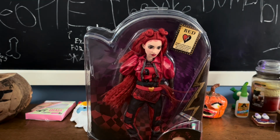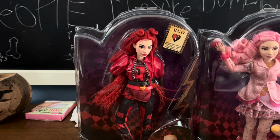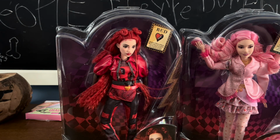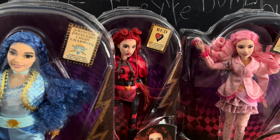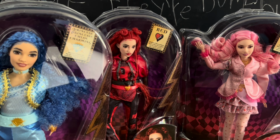So yeah, I have Red, and then I also got cookbook Red coming, so expect a review of that coming as well. And then I have Bridget, and I have Chloe. And for these dolls, I ended up ordering these off of Target.com because I just kind of gave up with trying to find them in stores.